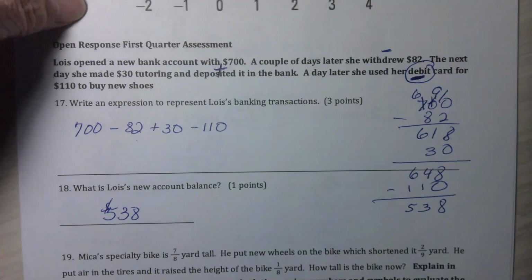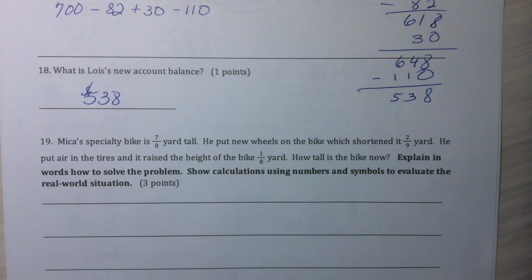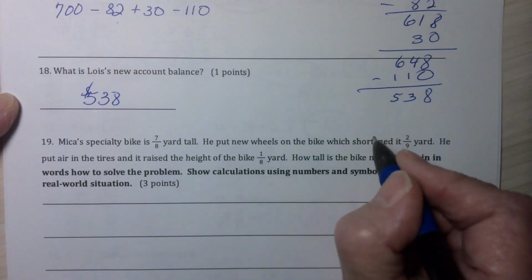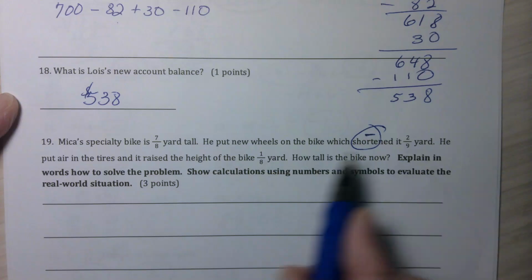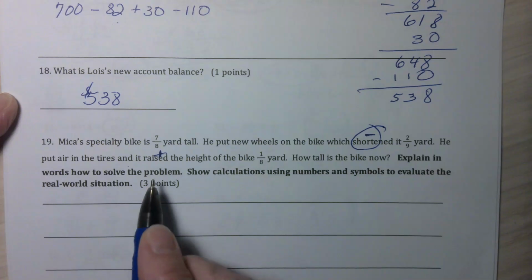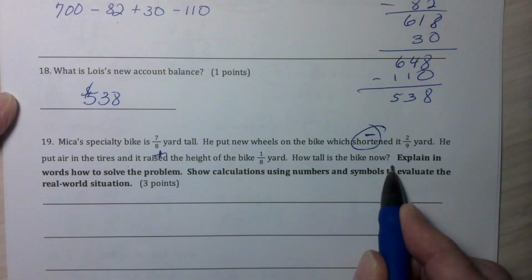Now, let's do number 19. Micah's specialty bike is 7/8 of a yard tall. He put new wheels on the bike, which shortened it 2/9 of a yard. Shorten means we're going to subtract. He put air in the tires and it raised, we're going to add, the height of the bike 1/8 of a yard. How tall is the bike now?